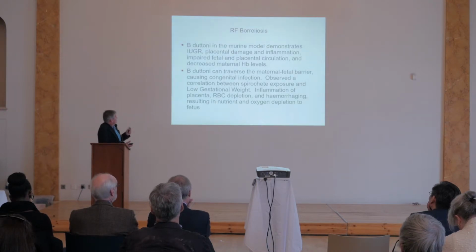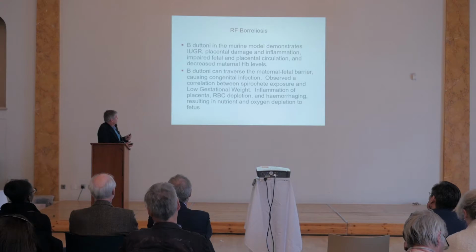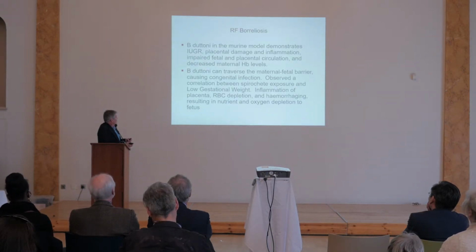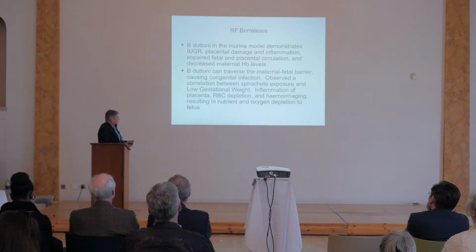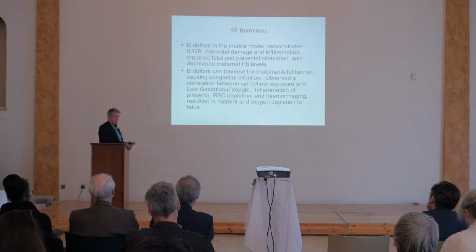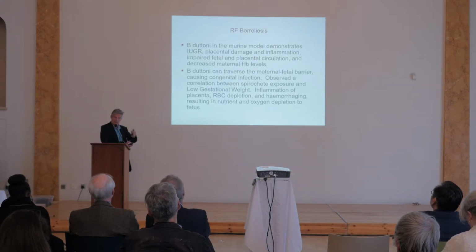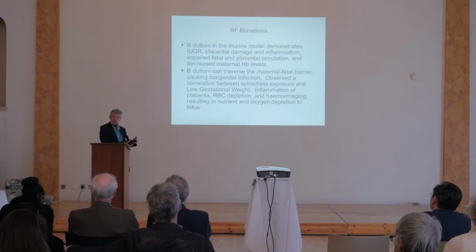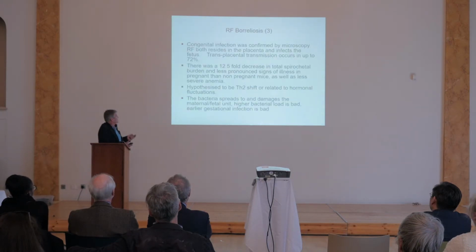So in this murine model, they demonstrated intrauterine growth retardation, placenta damage, inflammation, impaired fetal and placental circulation, and decreased hemoglobin levels, and that the organism can traverse the maternal-fetal barrier, causing congenital infection. They observed a correlation between spirochete exposure and low gestational weight, inflammation of the placenta, RBC depletion, and hemorrhaging, resulting in nutrient and oxygen depletion to the fetus. So some of it is placental insufficiency, lack of nutrients going to the mother-child unit. Some of it is the infection crossing over. Higher amounts of spirochetes do more damage than lower amounts, no different than in any other infection. But we need to learn from these studies.